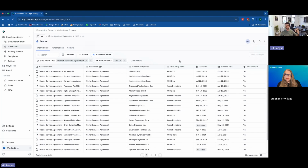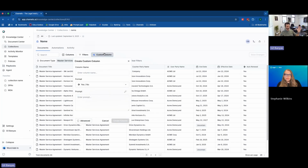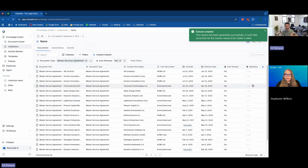While we provide a lot of data points out of the box, you are not limited by any degree. You can create any data point that you're looking to extract from your contracts. Let's say I would like to understand whether I can use my customer's logo for marketing purposes. I can just give it a name, select the format of the output I would like to receive, and type the prompt, the data I'm looking to get out of my contracts: can we use the customer's logo for marketing purposes? Then send the AI to go through this collection of documents, create a new column for me, and populate it in real time with the responses. In a couple of seconds, you will see it start populating with the responses the AI generates for that specific question.